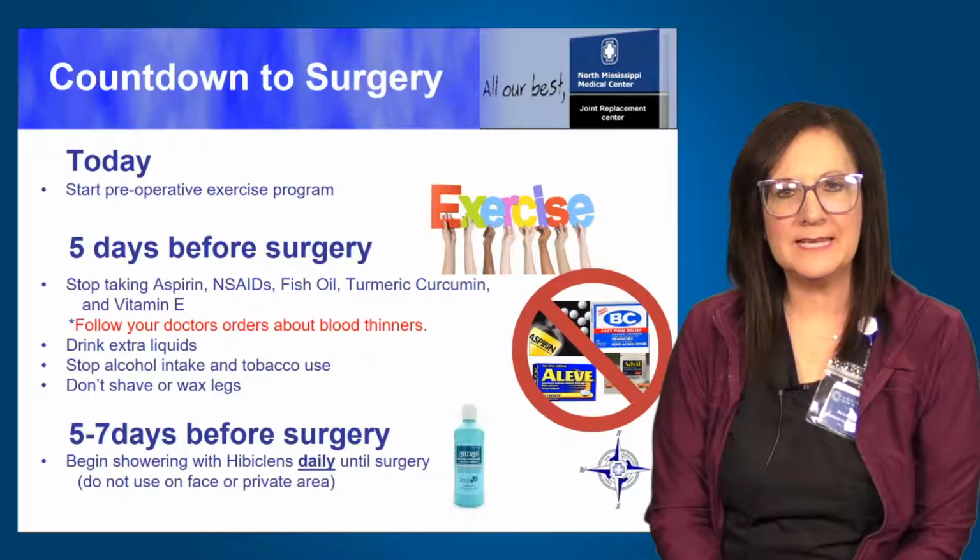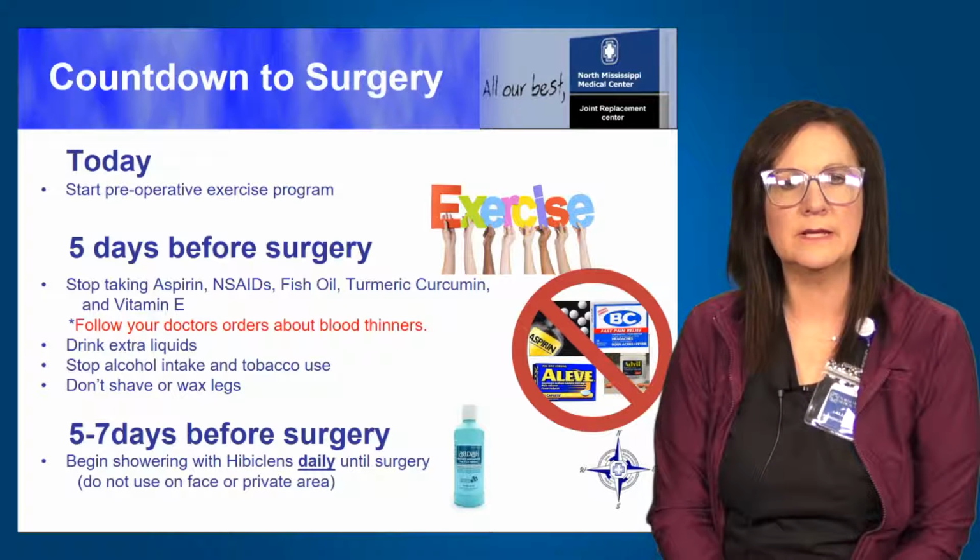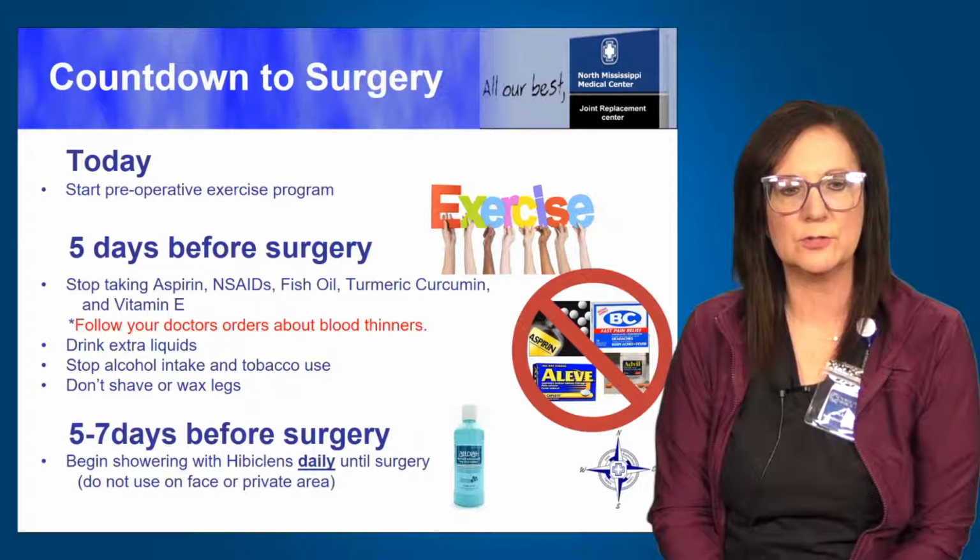So as of today, I do want you to take your booklet out at home and start working on the exercises that are in the book. This will help you to increase your mobility and strength prior to surgery, and then you will also do these exercises after surgery.